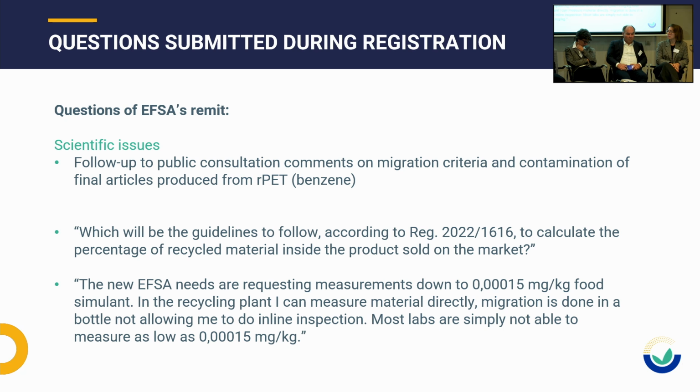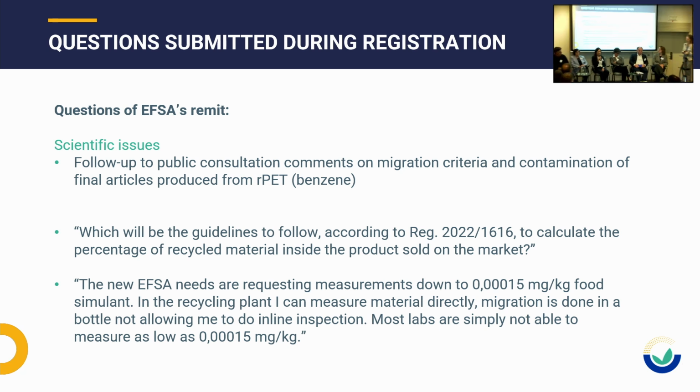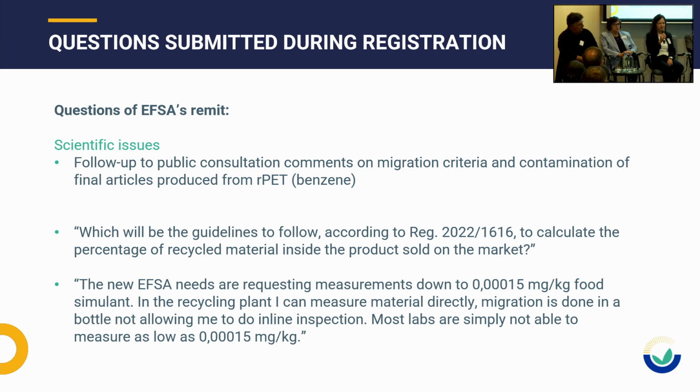Thank you. It's working, yeah. Okay, thank you for the questions. I think that this statement is wrong, it's not correct, because EFSA does not require the laboratories to measure at this very, very low level, below 1 ppb. This migration is below 1 ppb, but what is requested by EFSA is to perform a challenge test and to determine the quantity by extraction inside the PET material which corresponds to this migration.